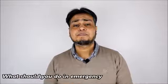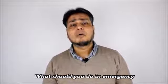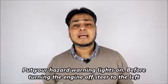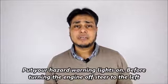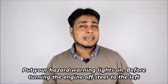If you don't need it, and you can make it to a service station, that's probably the best option for you. Okay, so what should you do in an emergency situation? Let's say you have to pull into an emergency refuge area. You go in there with your indicators, and then you put your hazard warning lights on. Before you turn the engine off, make sure you steer towards the left, so that in the unlikely event somebody makes a mistake and hits your vehicle, you're not going to be pushed into the live lane. So make sure you steer towards the left before you turn your engine off.